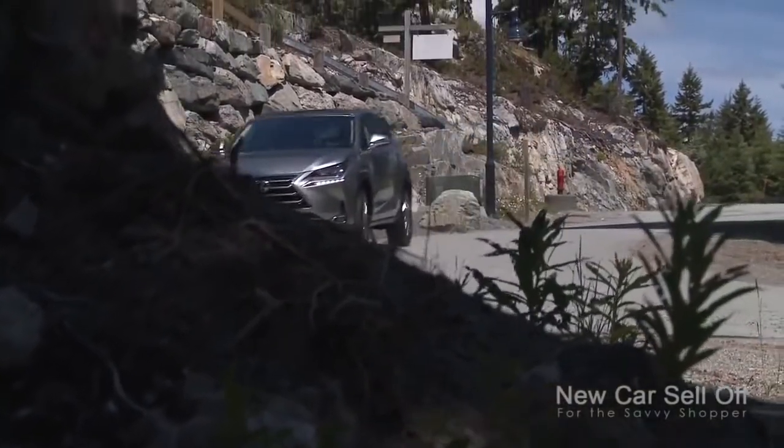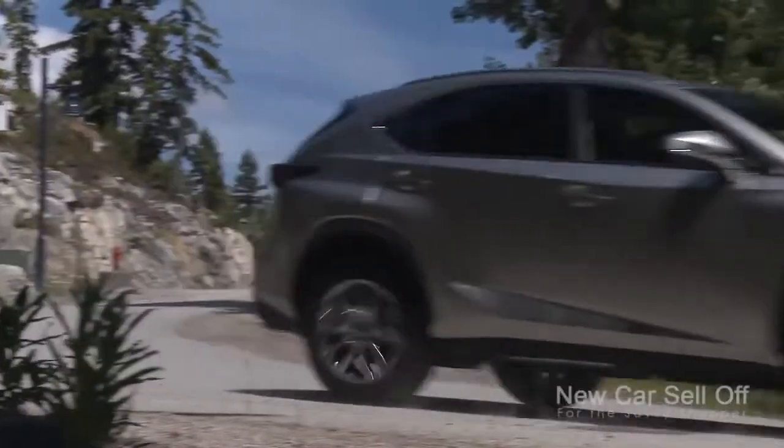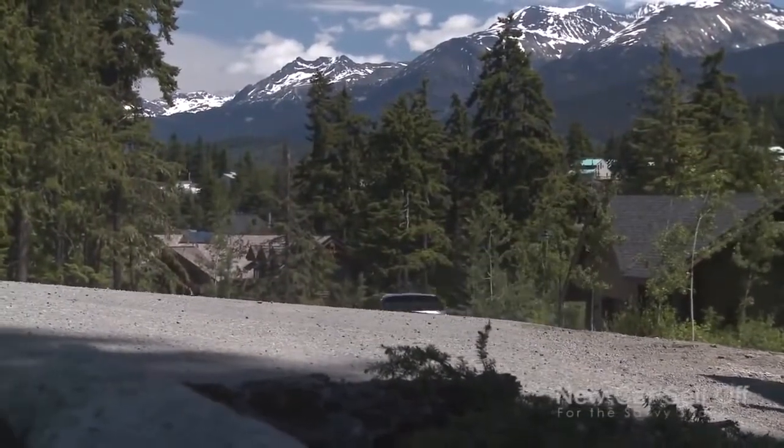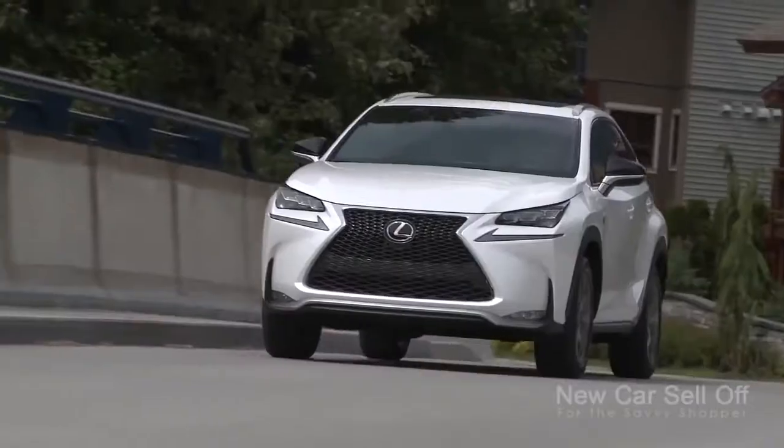What I do notice though, this vehicle feels a little bit top heavy. You throw it into the corners and it floats through the corners and definitely is top heavy. We don't have the F Sport model here with the stiffer suspension, but that would be one to try for sure. Overall, at the essence, it's still a Lexus: smooth, refined, comfortable, now with just a little bit more edge.